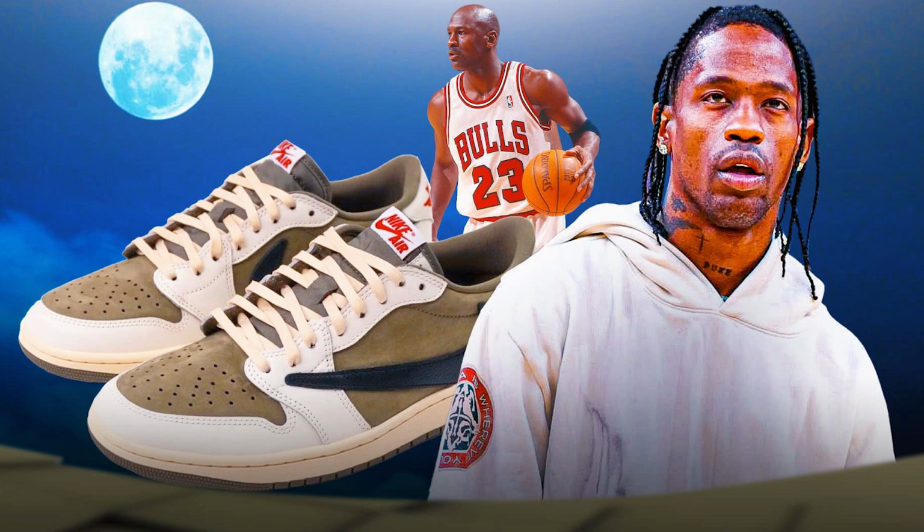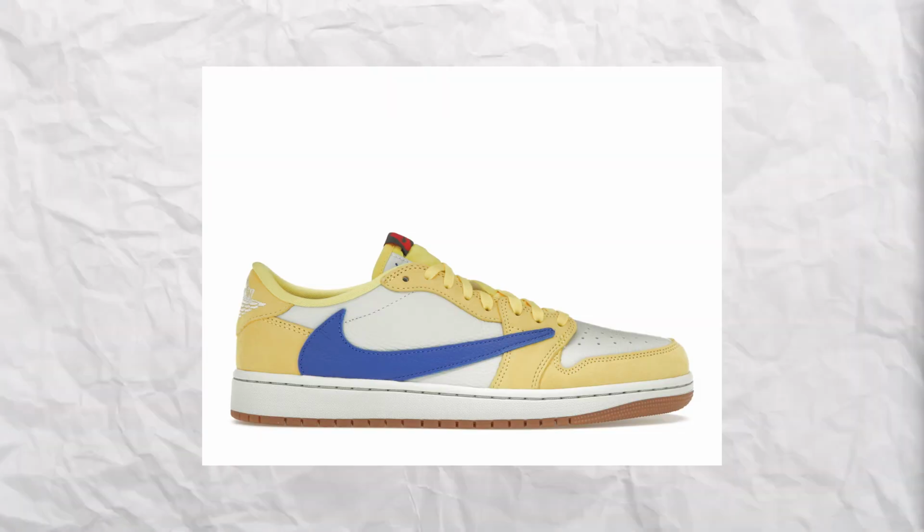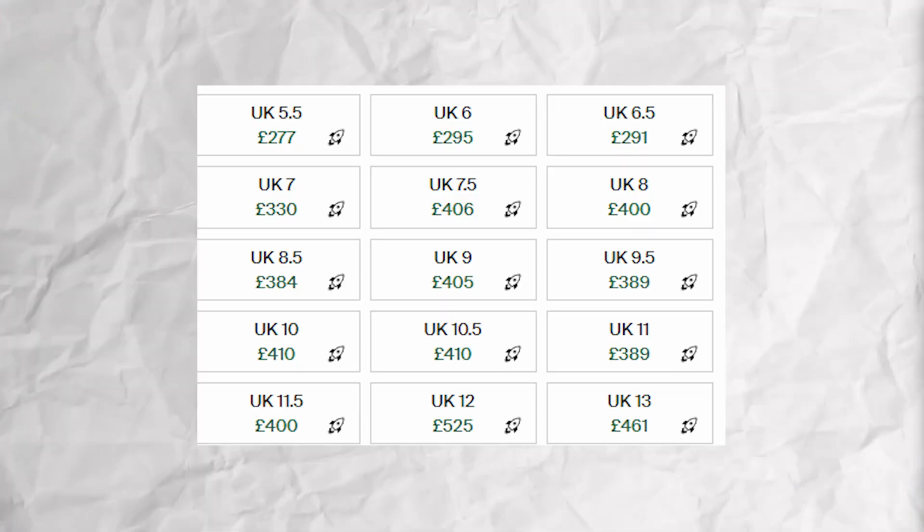First up, let's get into the Travis Scott Jordan 1 lows. Now, if you don't know, these retail for £140, and all of these will resell with massive margins to be made. The Canary Yellows, which is arguably the worst ever colorway that Travis Scott has released, recently did release, and they're still going for over £300 in most sizes.